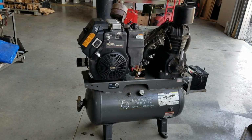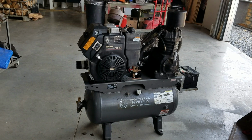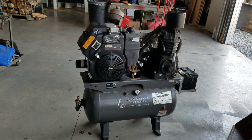Okay, that's it. There's my Craigslist air compressor. That thing's a beast, weighs about 500 pounds plus for 400 bucks, so I'm a happy guy. So if you need stuff, just be patient and it'll fall into your lap eventually.